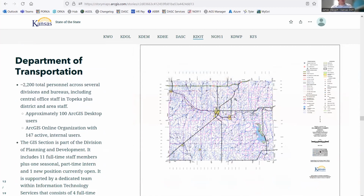I will probably have to skip over a couple of things because I have a pretty lengthy amount of updates. But anyway, a little review of who we are.